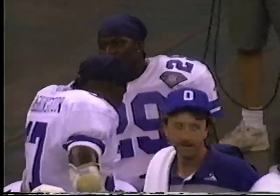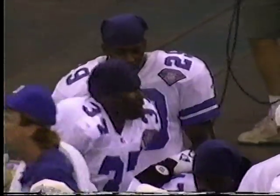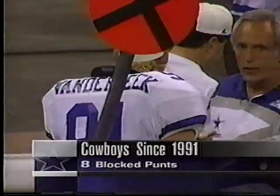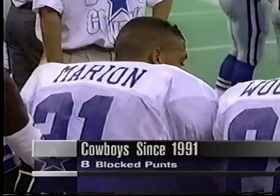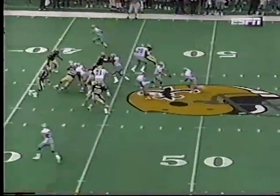You know, back to the special teams, Mike. The Cowboys have to find their hired guns, the guys that they need on that ball club. There's a couple of them. I mean, they've blocked 8 punts since 1991. 8. That's Kenneth Gant. There's Billy Bates. He's been the captain of that special teams unit forever.